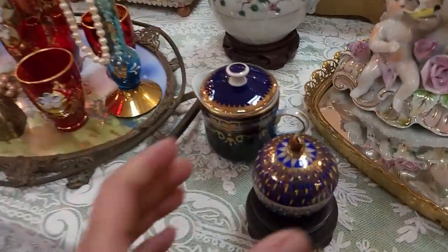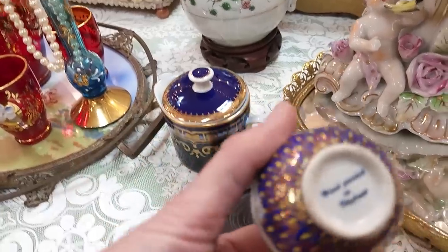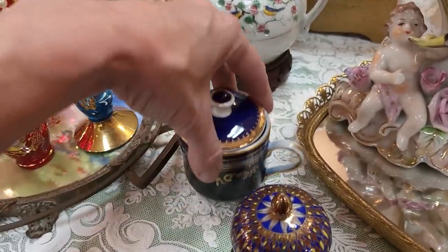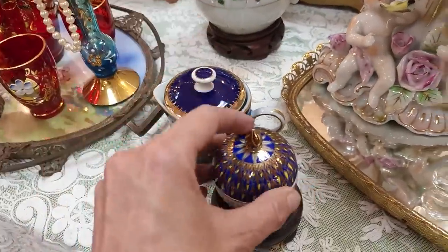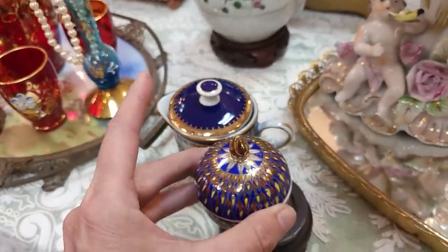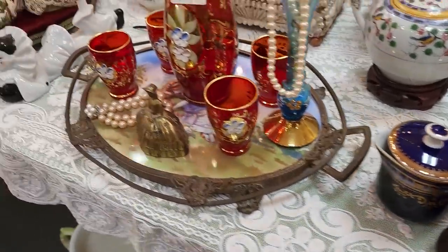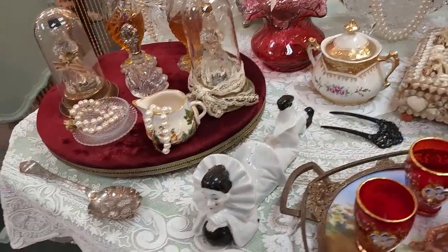Ooh, that's really a pretty little set. Let's see, hand painted in Thailand. Look at that. Are they matched? They don't match. They're different. So it's not actually a set. So I think this is just a little trinket box. That's really pretty. We might find out how much that one is. Some enameled glass.